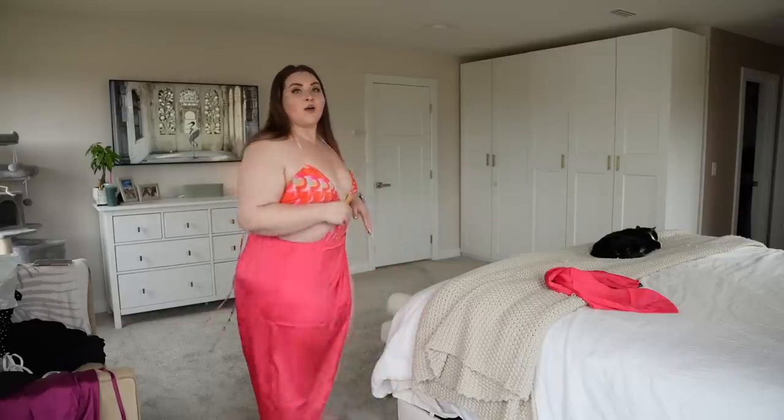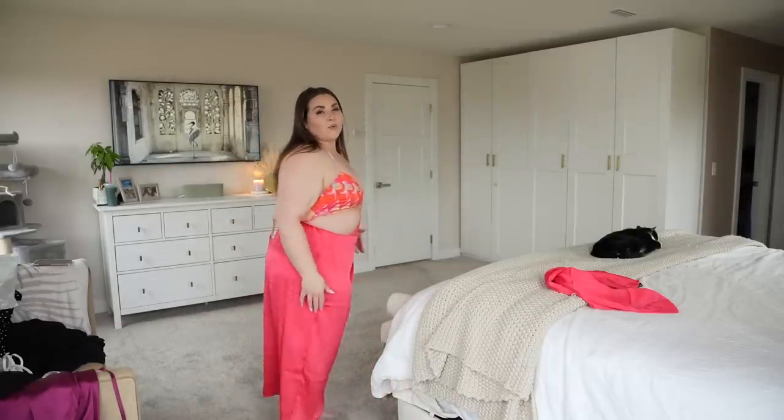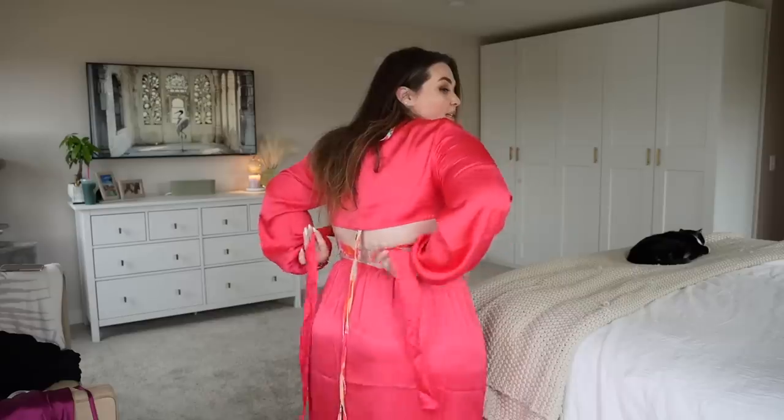Okay, so the cover up is obviously completely open. It does this twist situation up here, and then it's just totally open. It goes down to about, I don't know, almost my ankle, kind of like lower calf. Oh, okay, this is kind of fun. So it does twist and then it hangs down, and then in the back you would be tying it.